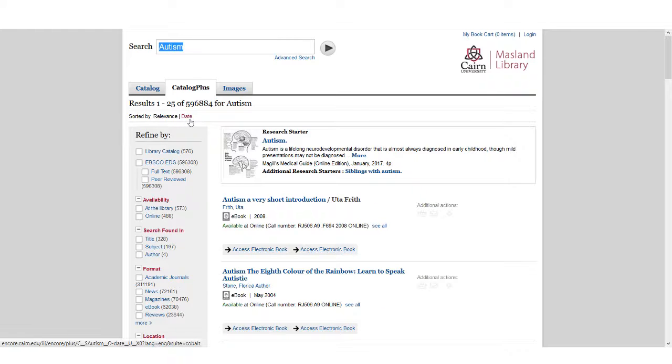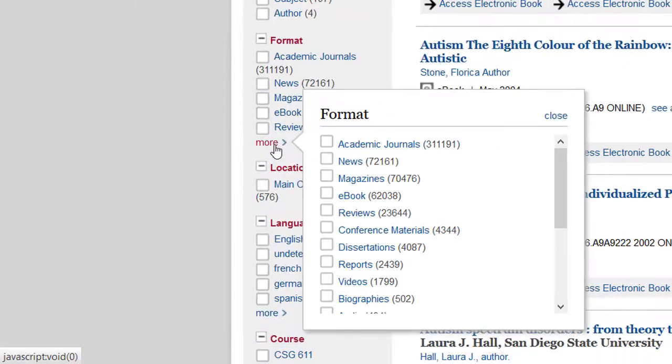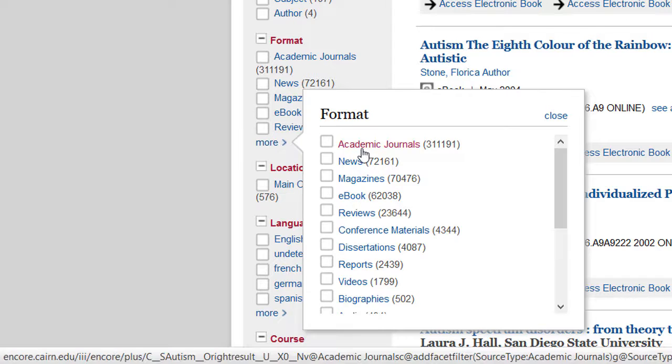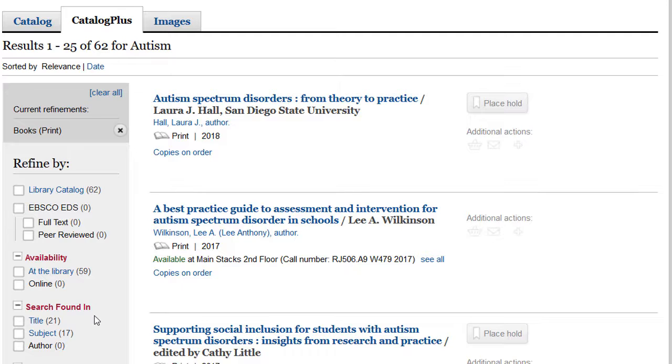I've probably found a lot of articles in Encore, but I might be having a hard time finding the physical books. So there is a research starter right here, which is great, and it'll give you a lot more data and some maybe more specific keywords. But we're going to use this left refine by and go down to format. So you can hit more. This is going to open up a list of every type of material that is listed in Encore. And we're going to go down where it says books print. There are 62. So we're going to select that. And now we actually have our print items.